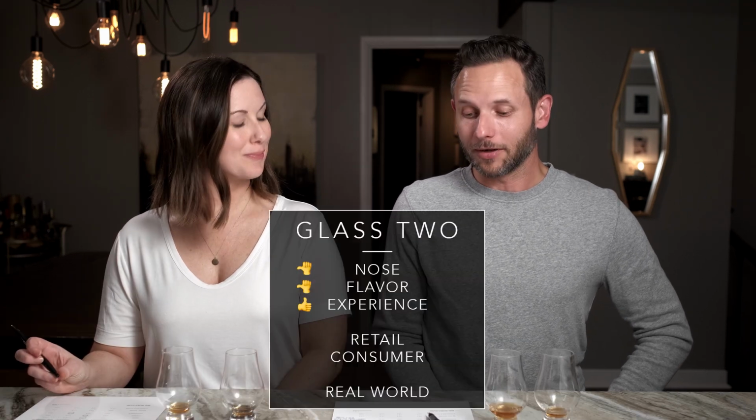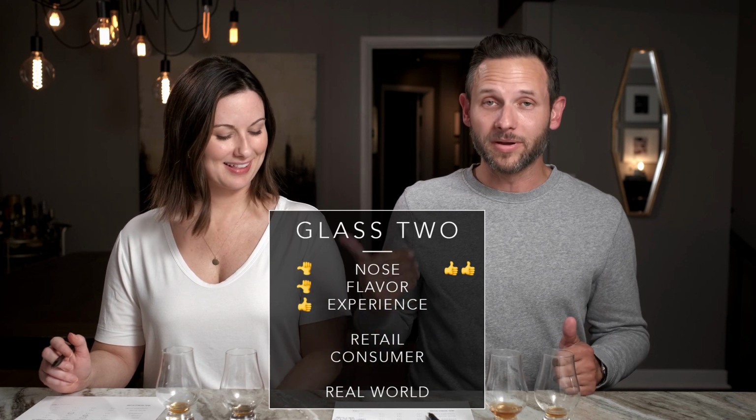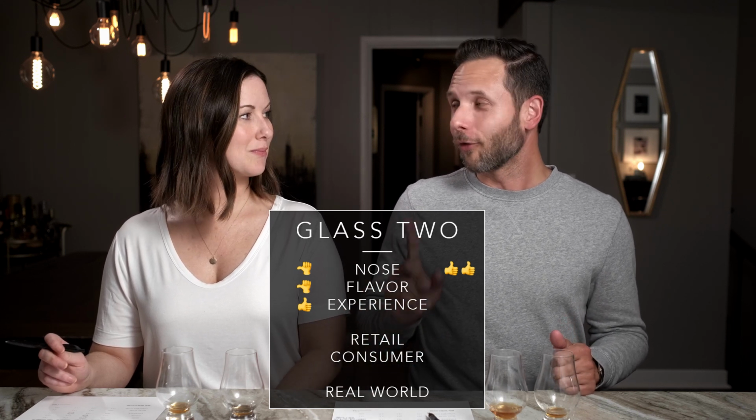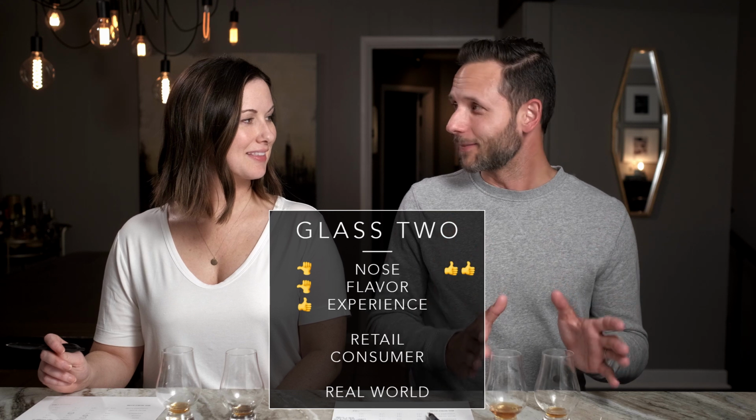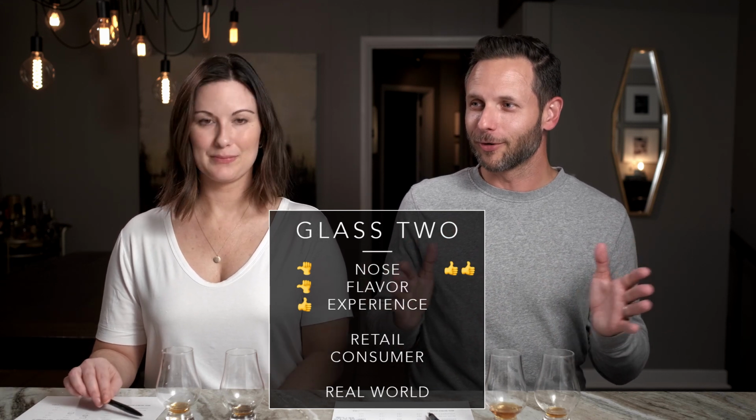All right, so for me, for Glass 2, I gave it 2 thumbs up on the nose. I said it had big vanilla and oak. Although, that was at the beginning. As I took some more time with these two, they started to merge into one.